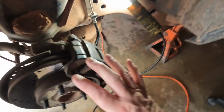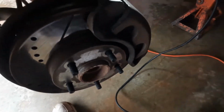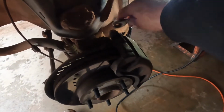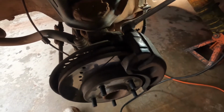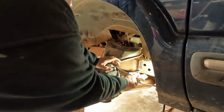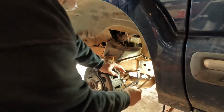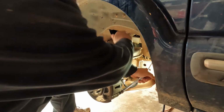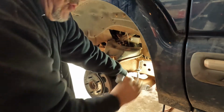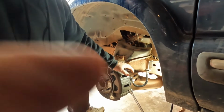Okay, got the wheel off. I spun this. I really can't tell the difference, because the brakes drag on it a little bit. So this is an 18. So we're going to go ahead and break these loose. There you go. That's broke loose. Let's get this other one. There we go. All right. Let me go ahead and ratchet this off, and let me get this done.